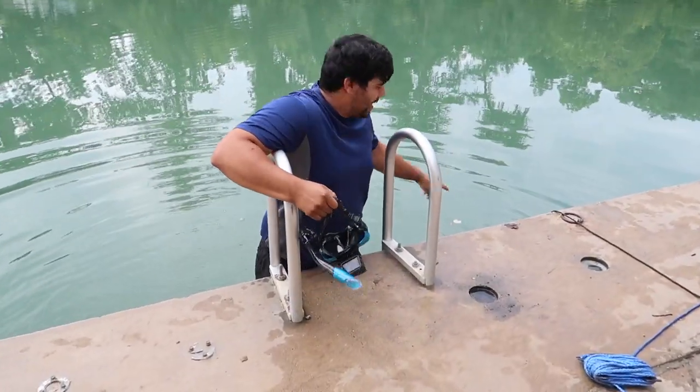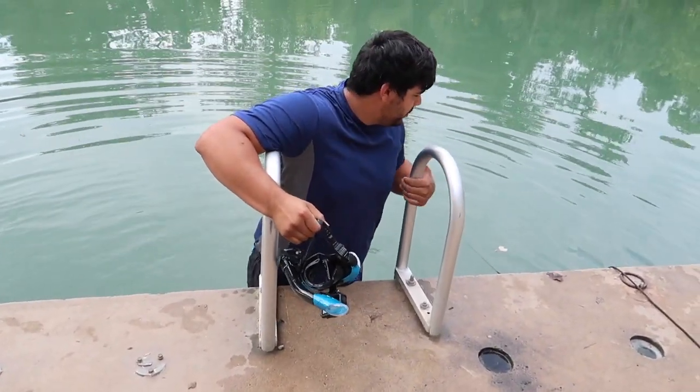Okay, guys. So the line is stuck right here. I'm gonna go down and I'm gonna go get it. Look what I got again from my yellow bucket.